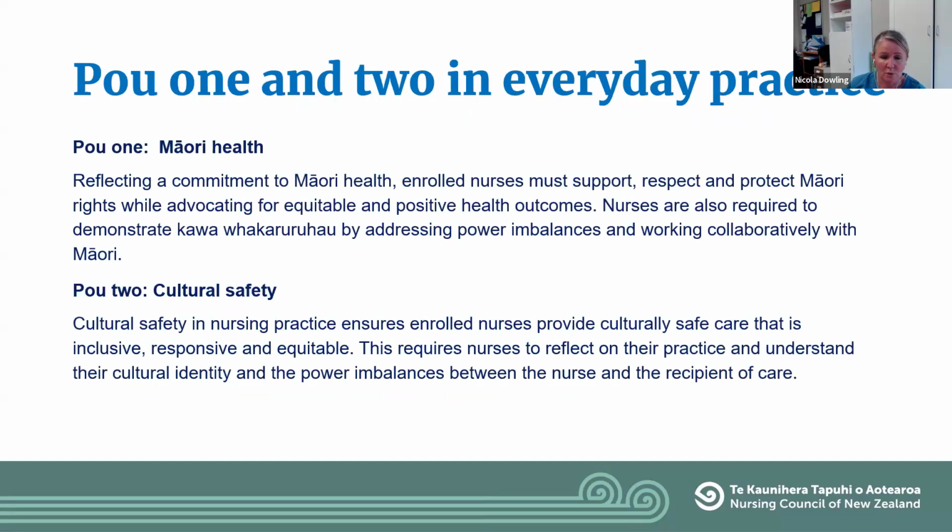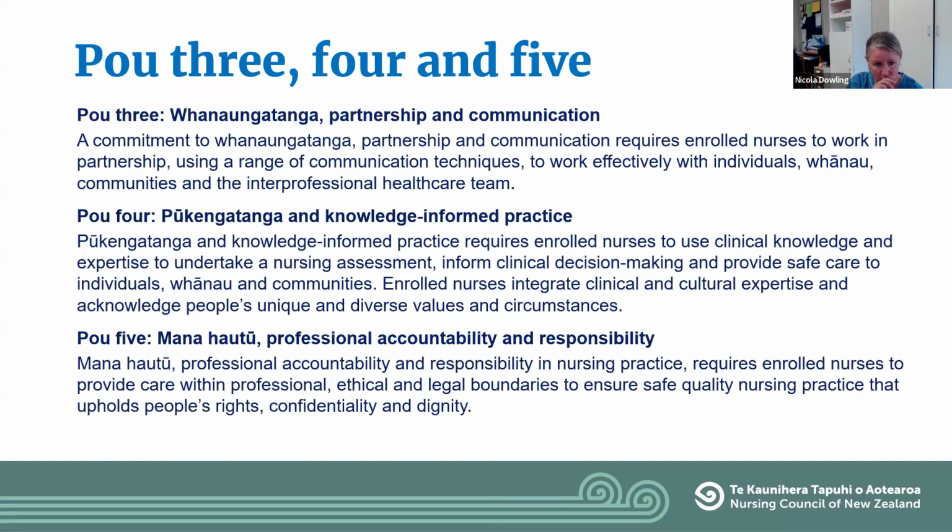So we've already looked at PO 1 and 2 and what they mean for the registered nurse scope. PO 3 for Nangatanga is that partnership and communication. So effectively, working within the greater healthcare context and how the enrolled nurse communicates within that. Knowledge-informed practice, so the difference there, even though we're still utilising the kupu pukingatanga, is very much around knowledge-informed practice for the enrolled nurse, and looking at their clinical knowledge and expertise around the nursing care delivery there. And mana Whatu, that professional accountability, and that's when we're looking at things like code of conduct and other aspects that impact on our responsibilities within nursing practice.